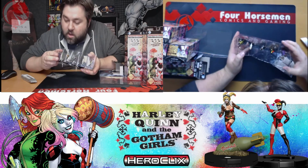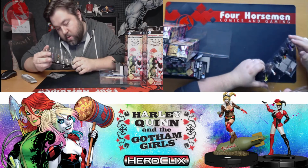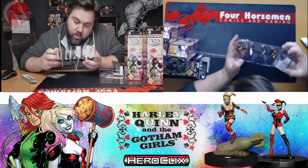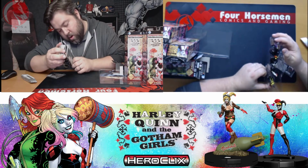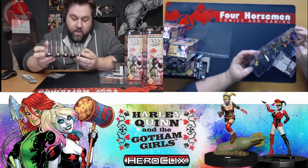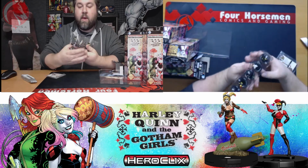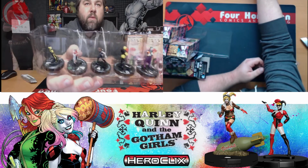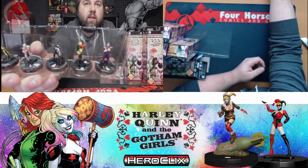All right, so we've got the common Joker, we've got Hive Trooper, we have Scandal Savage, we have Dr. Harleen Quinzel, and we have the rare Queen Bee. I've heard some really interesting things about this Queen Bee figure and some of the things that she can do. I think she'll be pretty solid and sealed.